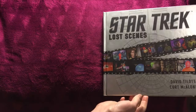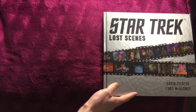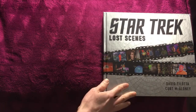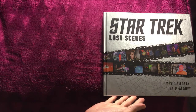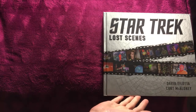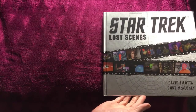I'm doing another look inside a book, one of my favourite Star Trek books. I like doing this because I like looking at other people's videos like this, and also I find buying books online really difficult, especially books that are very visual, because you normally only can see a page or two. I just find when I actually know what's in it, I want it even more.